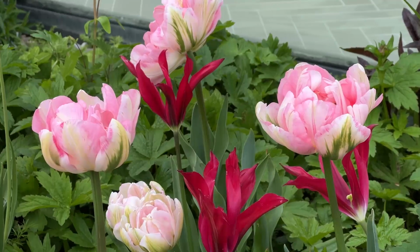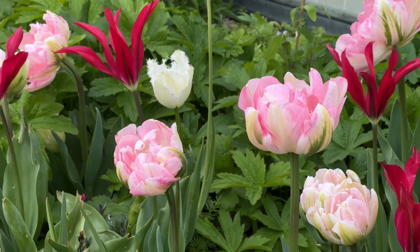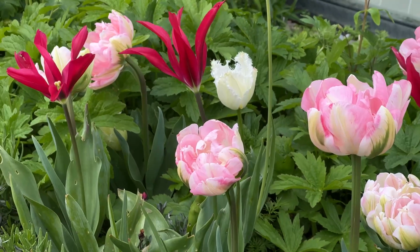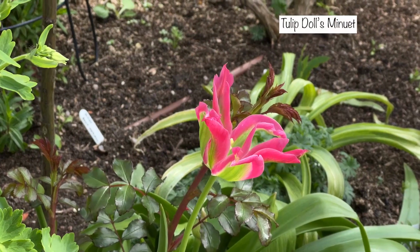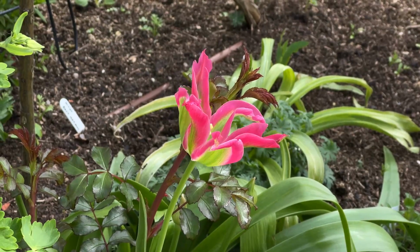I'm also planting some Doll's Minuet, which I love, and we have some of these in our corridor border. So these are Viridiflora tulips. They've got lily-flowered flowers, and they're lovely and pink with hints of green to them, but they've just got these lovely pointy petals, and they're also going to grow to about 50-55 centimetres and will flower between April and May.